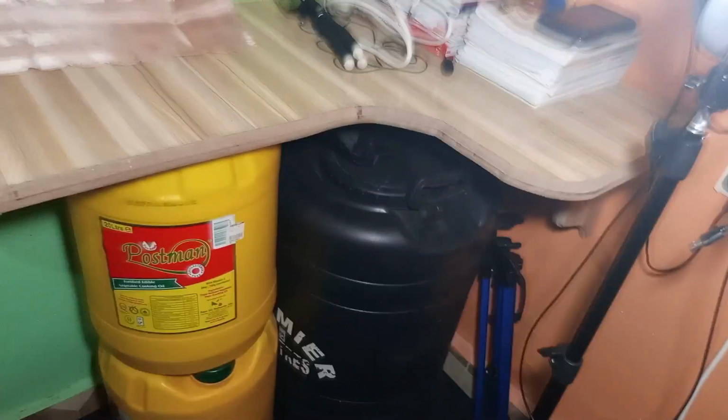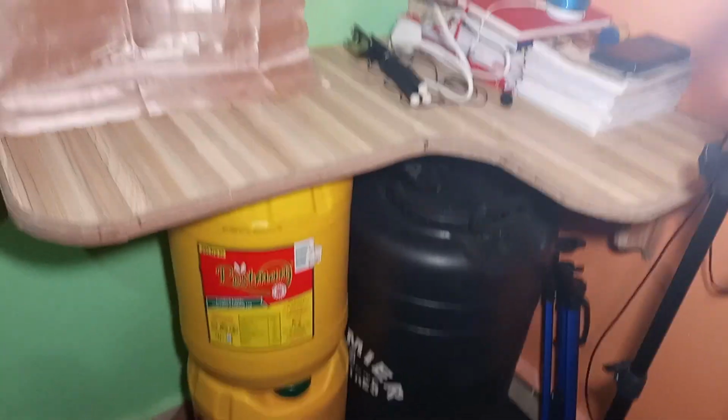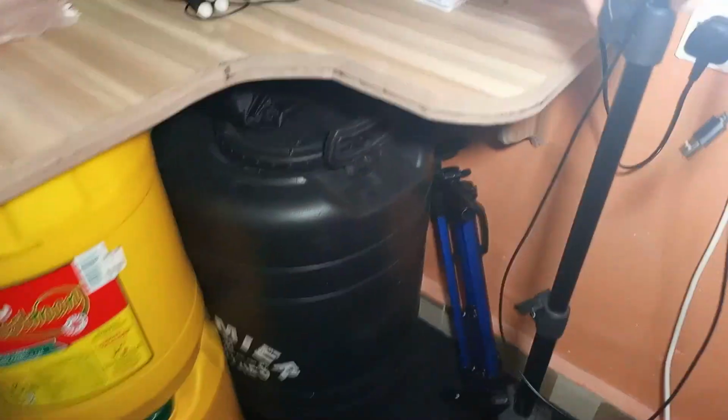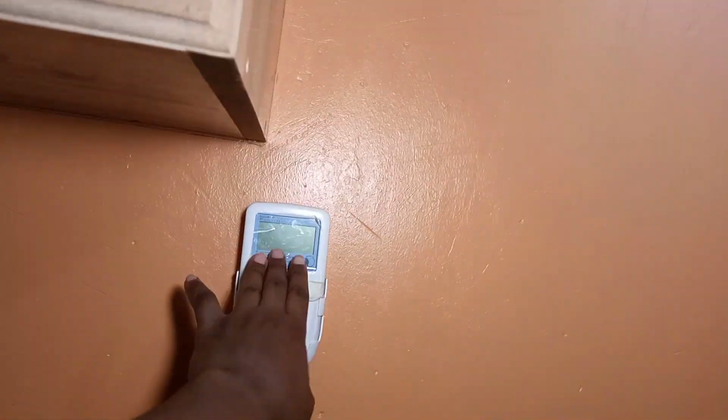Any house without a tank and a jerry can, I don't even know what you're doing, because you can never predict the water. But here, the thing that I've loved about the water is there is water 24/7, unless the caretaker has not pumped the water. And then here is the token stuff, another tripod, and this one is my ring light and a tripod.